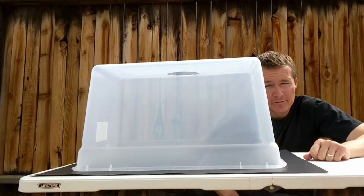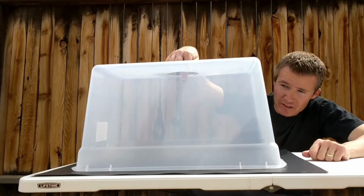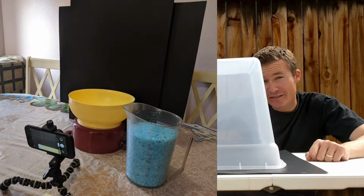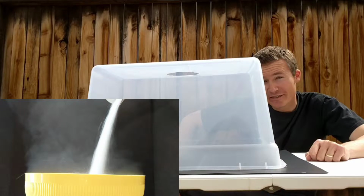Alright, we've got a mostly clear plastic storage bin with a hole in the top. Inside we have our own little environment for testing dustiness. Simultaneously on the left side of the screen, I will be showing you results from this experiment here. I poured 3.5 liters of litter into this yellow bowl to simulate the dust we all see when pouring a fresh bag of litter into an empty cat box.